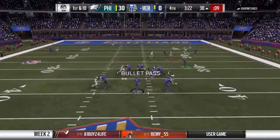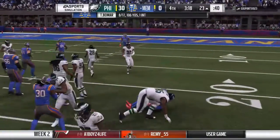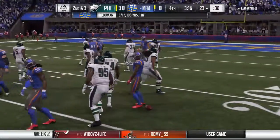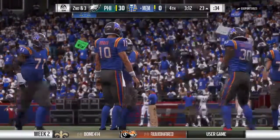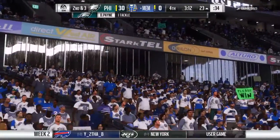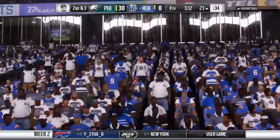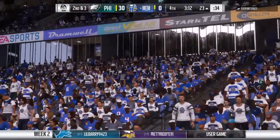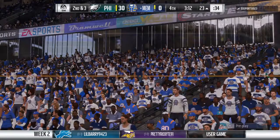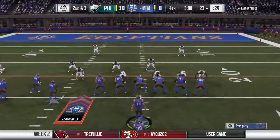Back to throw here. Now he'll dump it underneath to his running back. Complete. Heck of a move, and then brought down near the 23. 7 yards on the play, and it'll be a 2nd down. Everyone's got to be able to catch the football. Doesn't matter what position you play, but if you're on offense, be aware a ball may come your way. Able to get 7 on that 1st down pass play. 2nd and 3.